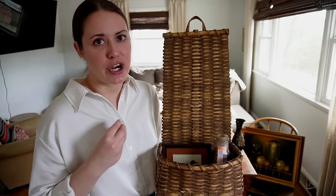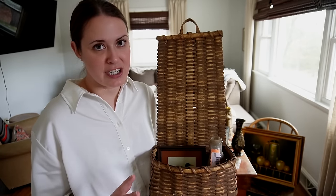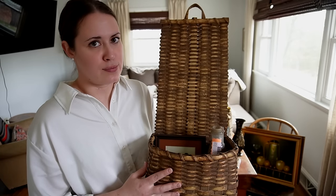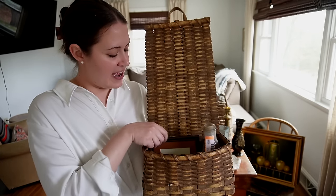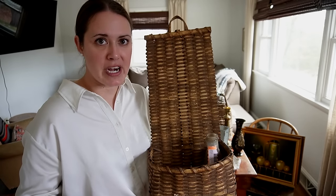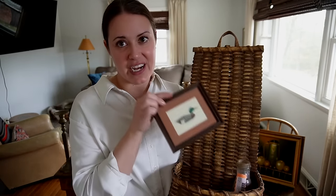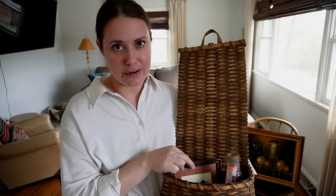As you guys know, I've been working on collecting hanging baskets for the fall wall display that I plan on doing. And this basket was just too nice to pass up. This little cross stitch, $4. I figured why not. I think cross stitching and needlepoint are gonna be pretty big moving forward. At least over the next year, I see them trending more. And so a little duck, little mallard, $4, I'll take the risk.